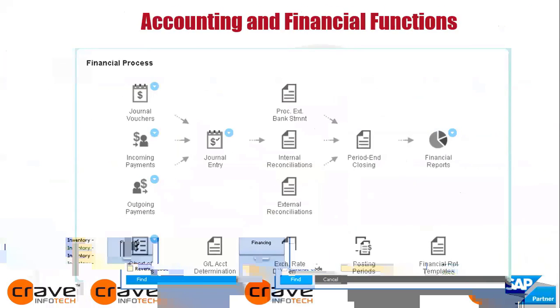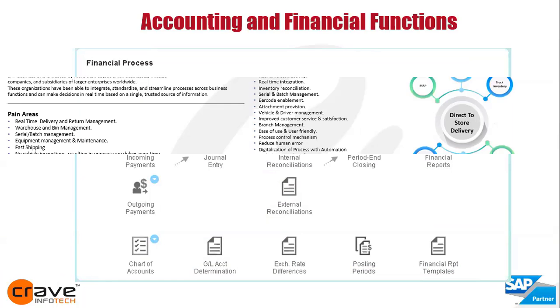Accounting, so this is something like a process flow. As per the user role and requirement, you can map the process, basically a workflow, you can say. You can map it and make it available for the user, so that they do not need to move. They can just directly go to that particular process, click on that document and start working on it. So these kinds of workflows we can design in SAP B1.